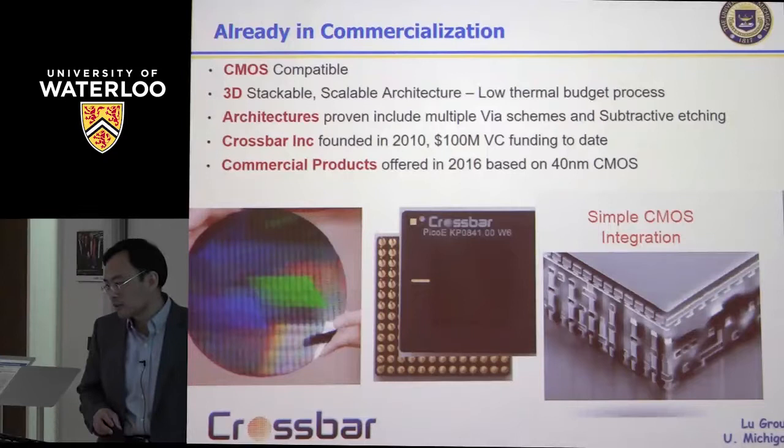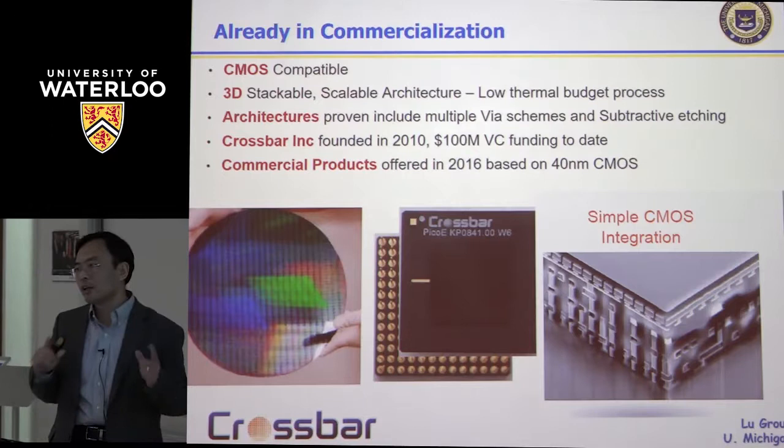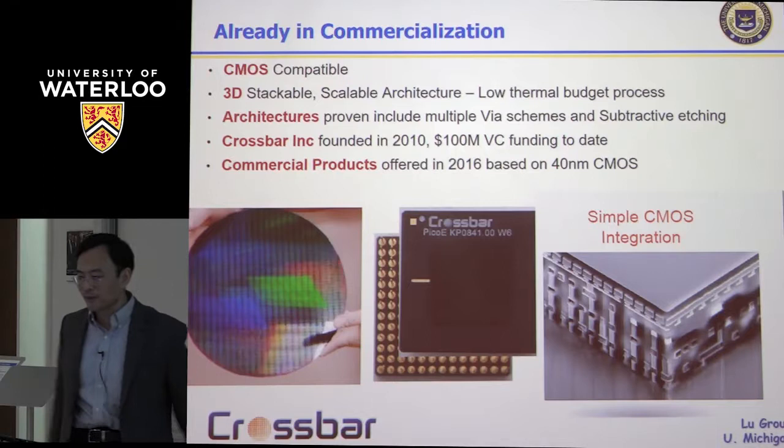We have about 60 employees. The company is in Silicon Valley. So this is actually real. This is no longer a project at the university. This is a real 12-inch wafer fabricated at a 40-nanometer node. This is one of the largest foundries. This is not a small fab. This is one of those billion-dollar foundries actually producing our products, in silicon.